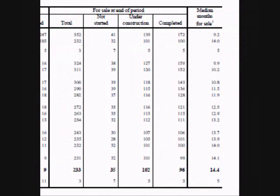The middle section shows the total number of homes for sale at the end of the period. The left column shows the total number of homes for sale, and then that number is broken down into homes that are for sale where construction has not yet been started, homes for sale that the construction is being performed, and homes for sale where the construction has been completed.